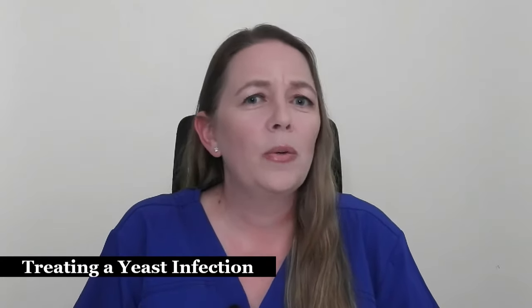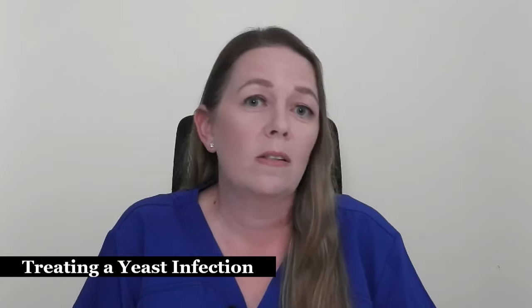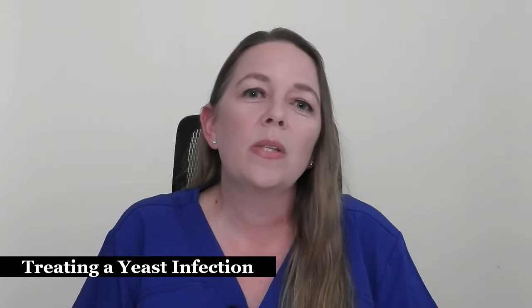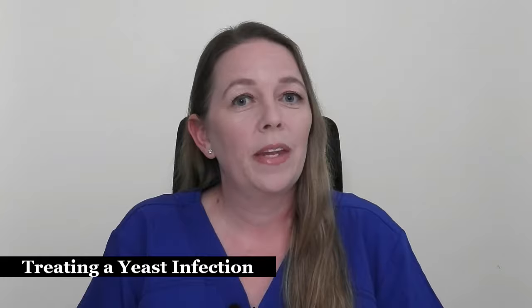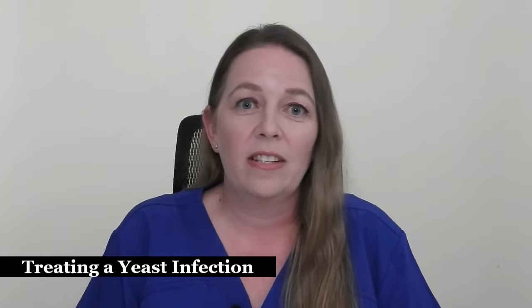A common treatment used in non-pregnant women for yeast infections is an oral pill called fluconazole. Fluconazole has been linked to birth defects in high doses and therefore is not recommended to be taken during pregnancy. You should also not take any over-the-counter pills for yeast infections.